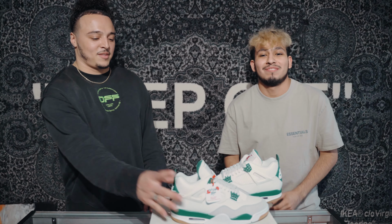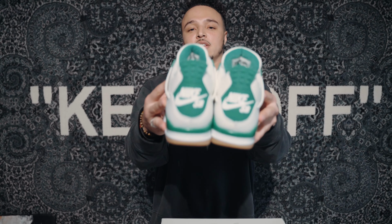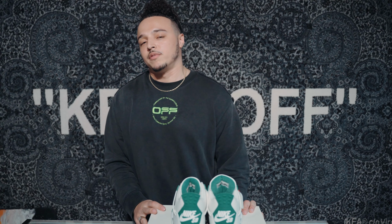Yes, sir. So again, like I said, Jordan 4 Pine Green SB. Let us know in the comments what you think about this and is it a cop or a drop for you?